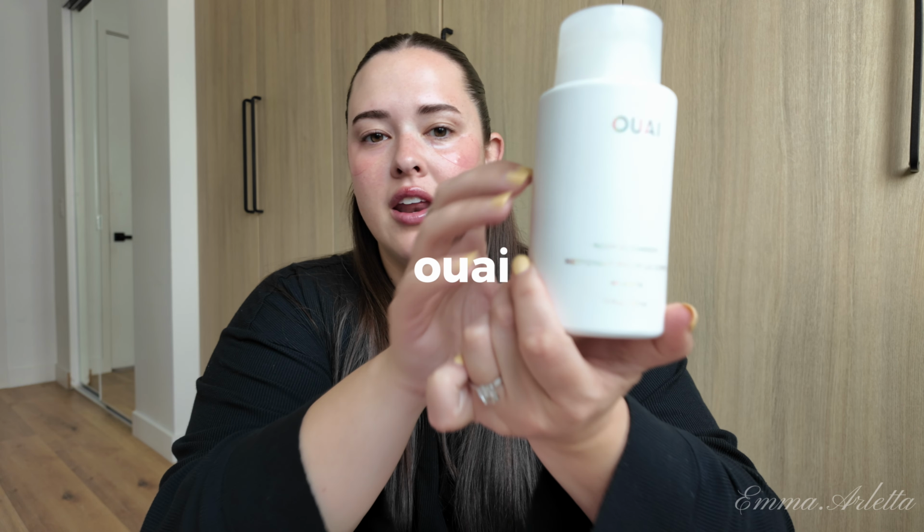Okay, second body wash that I just love the smell of, and this is my summer body wash. It is Ouai, the body cleanser.